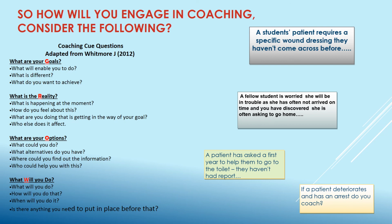The options: where you could find things from, what you can do, how you can plan what you can do, and what actually happens. And is there anything that needs to be put in place? So looking at some examples, we're asking our students and our mentors to discuss with each other, using the goal, reality, option and what will be done, the GROW model, how this could best address these particular scenarios.